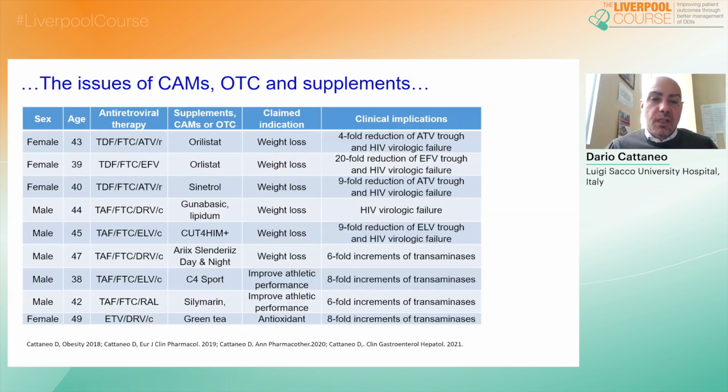And just to give you an example, this table summarizes our experience, the experience of our outpatient clinic dealing with the issue of polypharmacy in HIV-infected patients. The first cases deal with virological failure. Patients experienced virological failure a few weeks after starting OTC supplements for weight loss. And the last 4 cases deal with the issue of acute hepatic failure in patients starting an OTC, a CAM or a supplement. So please consider also this component of the overall pill burden of HIV-infected patients.